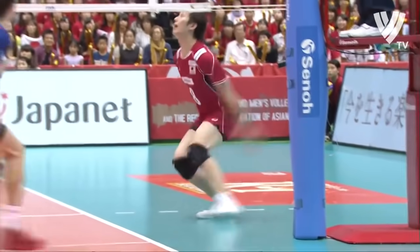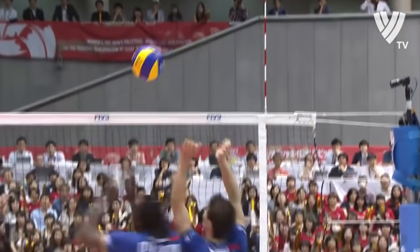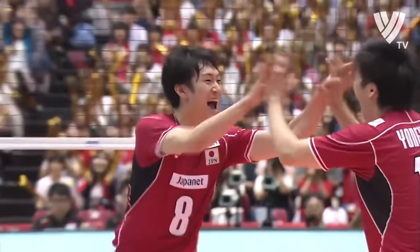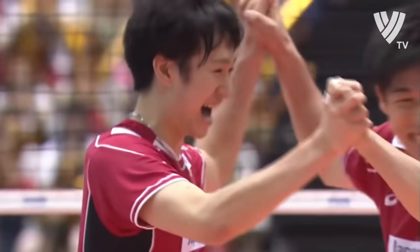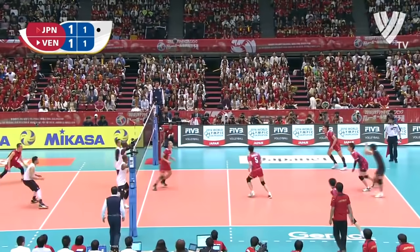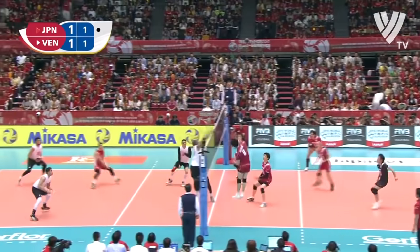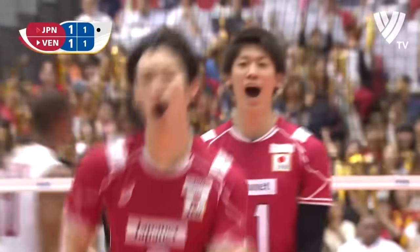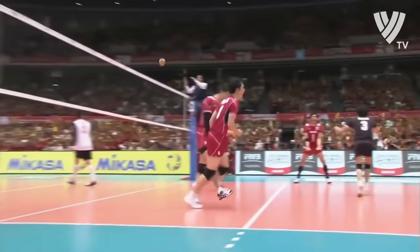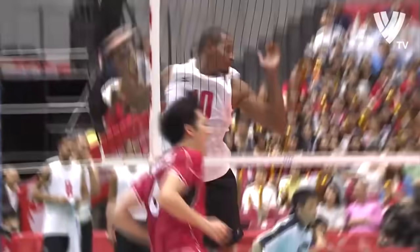I'll go up. I thought there's one way I'm going to win this. Over the top. Crafty indeed. By Masahiro Yanagida. We were talking about. Gonzalez gives it back. Free ball. Yanagida! And here comes the pain. Yanagida, Masahiro.